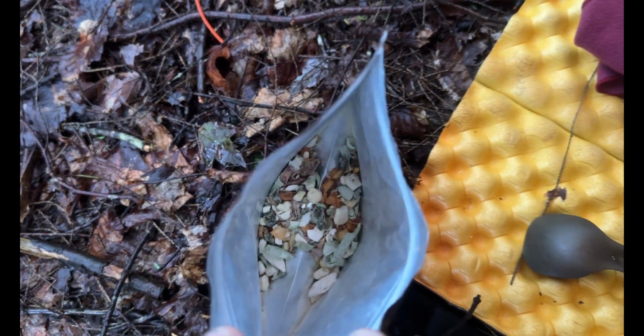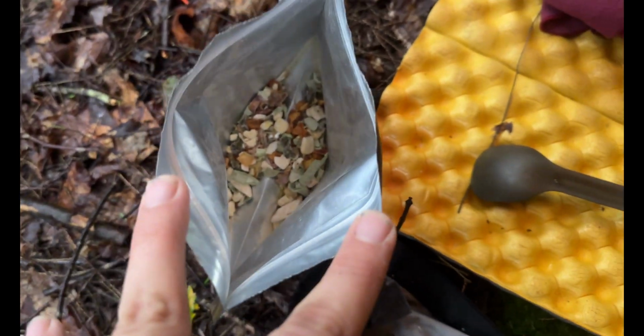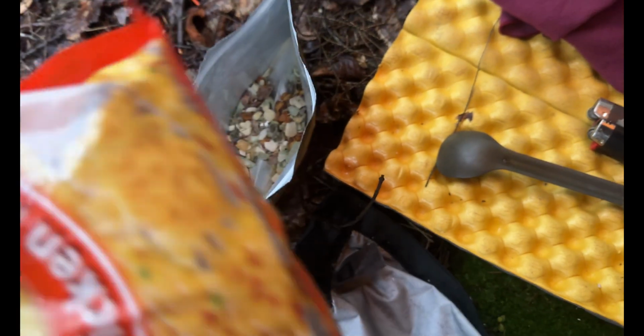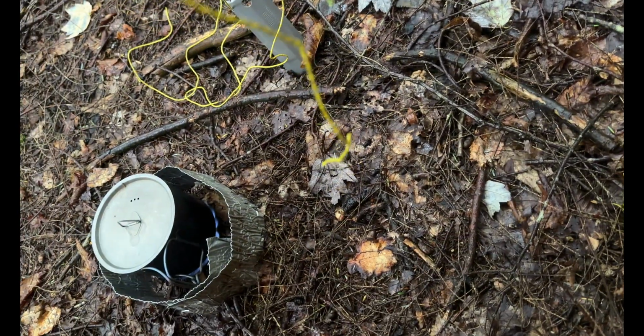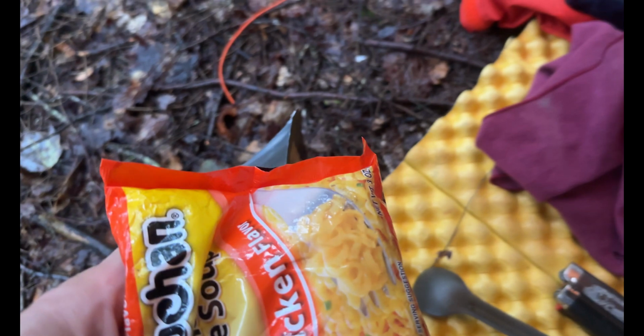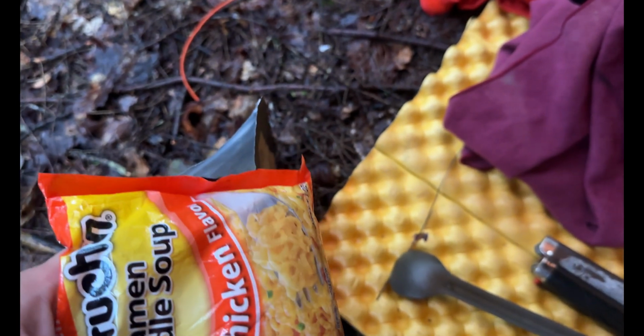Now I crunched these up pretty good, and that's the ingredients we're working with in there. It doesn't look like much, does it? We'll see what it turns into. I'm gonna add this and the seasoning. My water's about boiled now, so I'll let you know how much water I actually add.